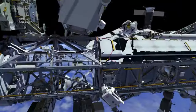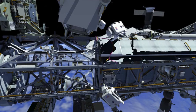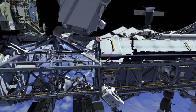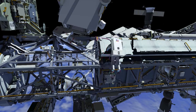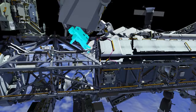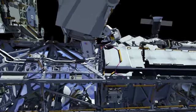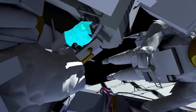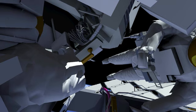Once at the worksite, EV2 will guide EV1 into the truss near the patch panel, avoiding areas that could damage the hardware. They will work together to remove beta cloth by cutting the lacing cord. EV1 will test the connector demate simulator tool on the exposed connectors to assess access.